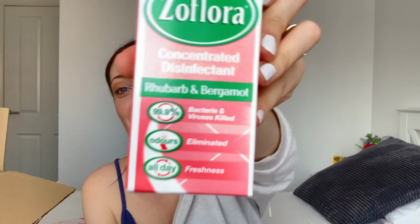I also picked up, I can't even pronounce this one, rhubarb and bergamot. Bergamot. This one. Oh. Well, that's nice. It's different. Oh, I've not actually smelt one like that before. I mean, obviously they all have their own scent, but sometimes they can sort of smell familiar, whereas that one just smells completely new. And then my bouquet, which just honestly smells like fresh flowers.